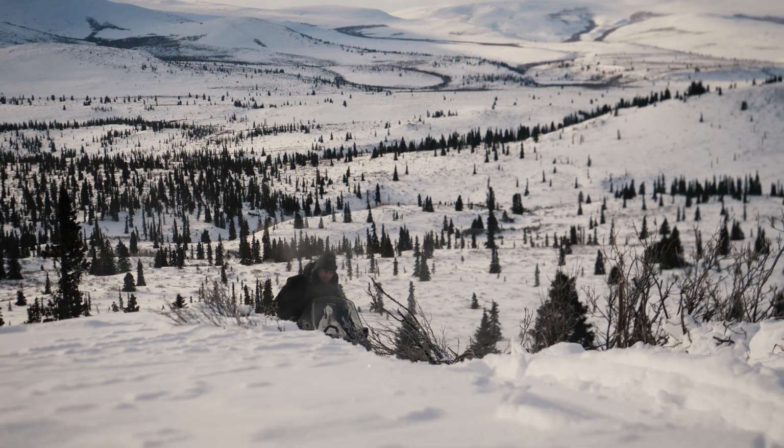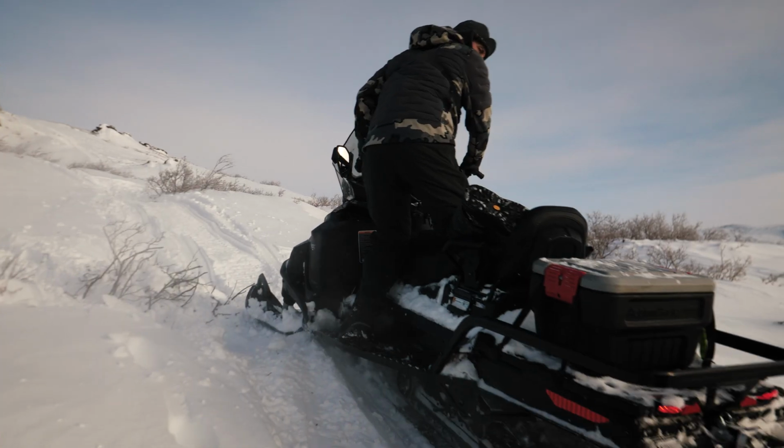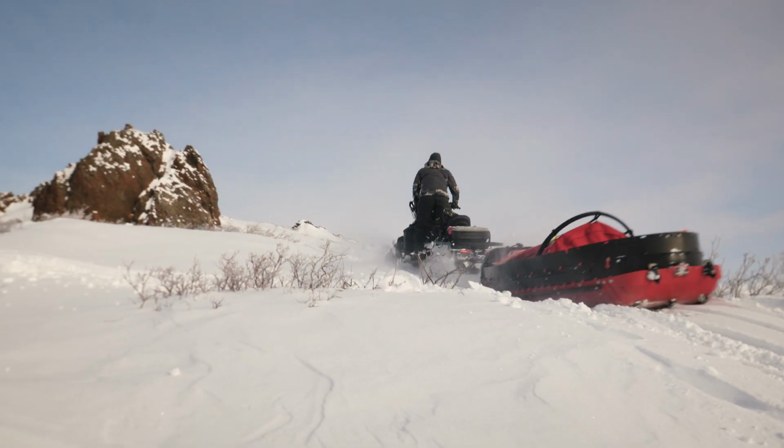So we'll get up to the top of the mountain here now, we'll glass around, and hopefully we can see something in here a day later. Otherwise we'll go over top and check out another plateau and another basin over there.